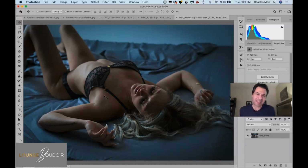Now with Restless Desire, the emotion is that she's not reminiscing about a past experience or thinking about a future experience. She's kind of experiencing it in the here and now. So I have her take a deep breath through a slightly open mouth. And then what that does is it arches the back and it lifts the chest. And I have her hold that position, and then I take my shots there.